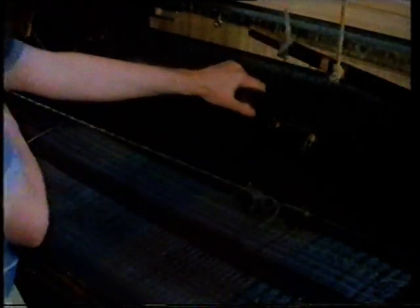Instead of passing the shuttle across by hand, the weaver now pulled a handle, or picking peg. The picker, a sort of hammer, sends the shuttle, which carries the weft, flying across the loom and through the threads of the warp. This speeded up weaving enormously. The problem now was a shortage of spun yarn. We needed a better spinning machine.